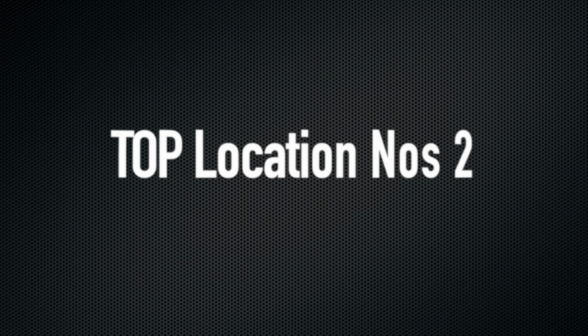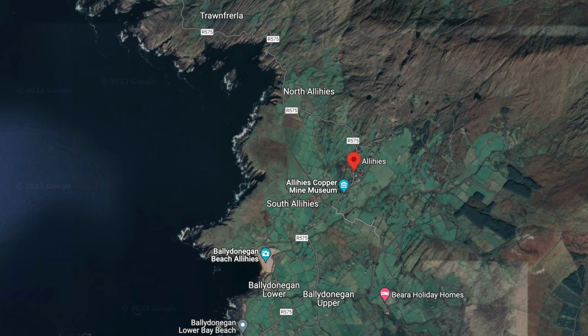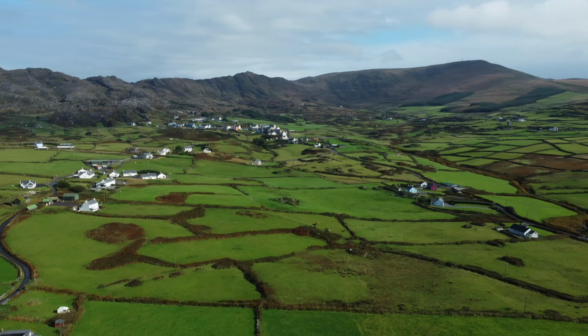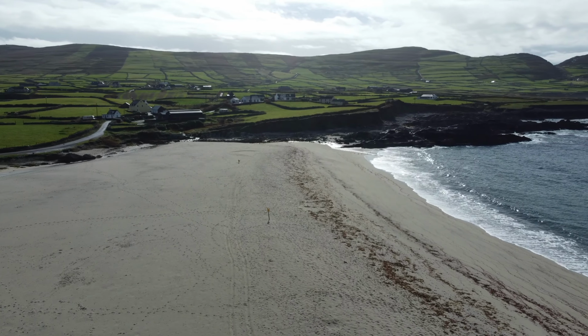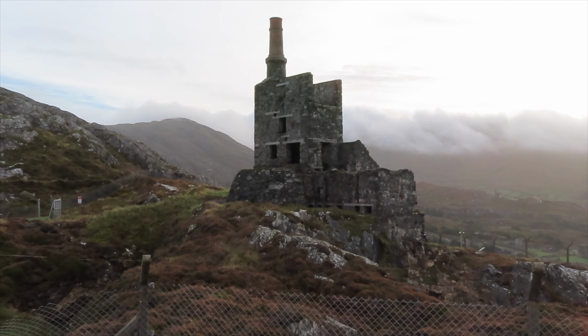The number 2 spot has to be the village of Allihies and its stunning beach. Now, even if it's in or out of season, the village with its local history or its breathtaking beach, you will find something that will keep you occupied. And this area is absolutely dripping in history.